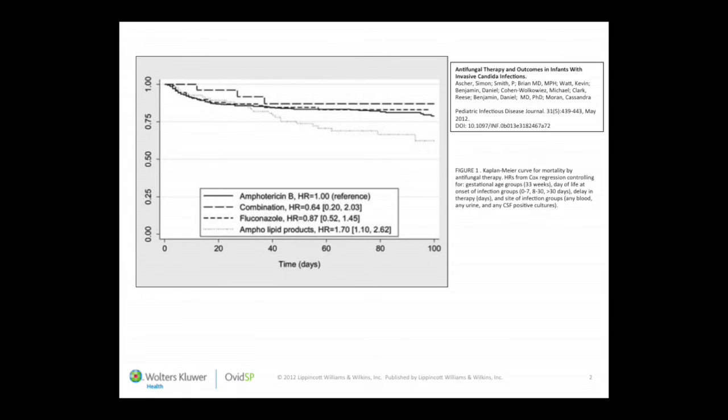This was done out of Duke, Danny Benjamin's group et al. And what was interesting is that the only product that was inferior for the treatment of neonatal candidemia was liposomal amphotericin B, lipid formulation products. Not clear why. Here it is. Has a ratio of 1.7. Lots of hypotheses around this.